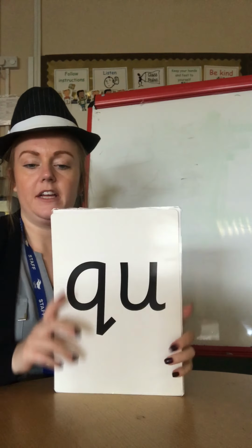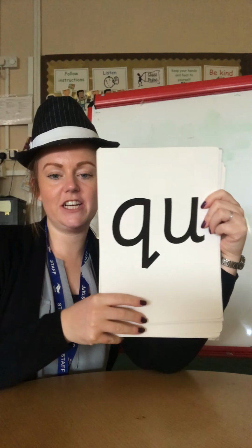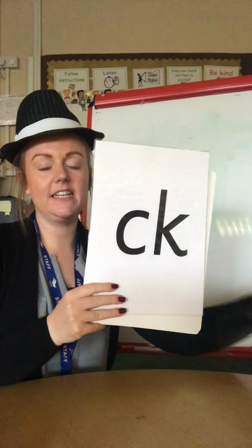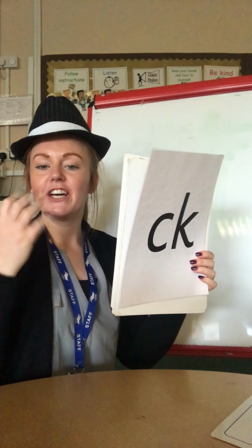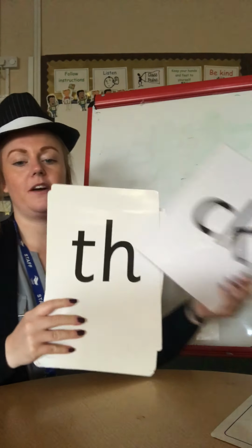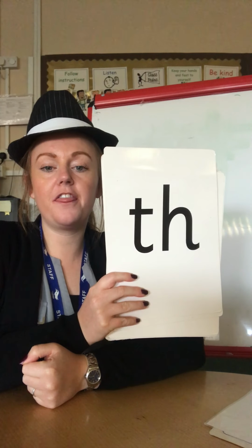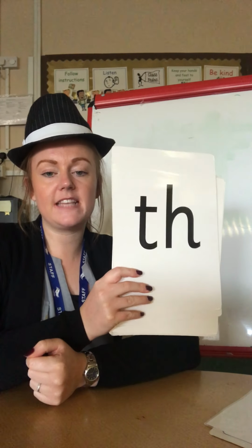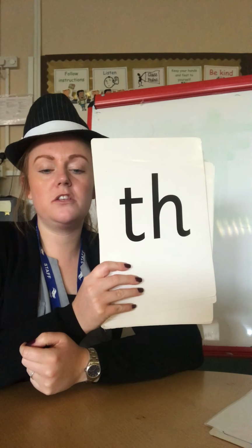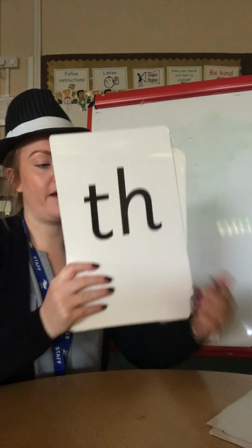Let's recap the two letter sounds that we already know. Can I see your action? Quack, quack, quack, quack, quack. Quack for queen. Well done, snappy sound. Well done. This has two sounds, remember. Must show our tongue for this sound. It's really important that we show our tongue. Or sometimes it makes or. Well done.